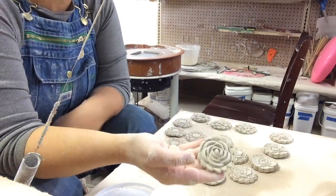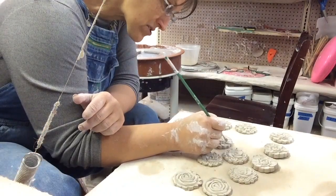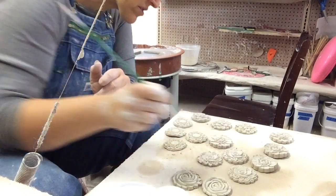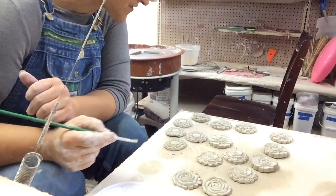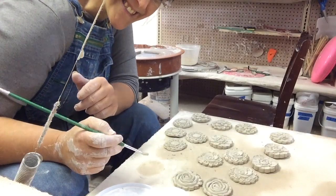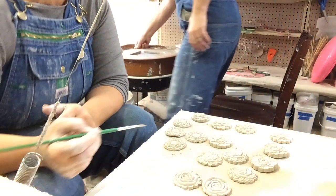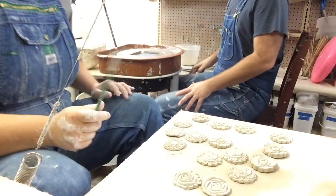Has their own little individuality. Oh my gosh, they're so cute, and they're gonna be so cute on my fairy houses. It'd be great. Superman's hitting next level skills. Let me show you what he did today.